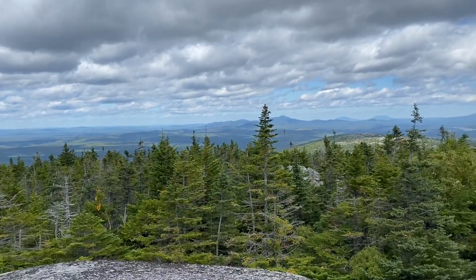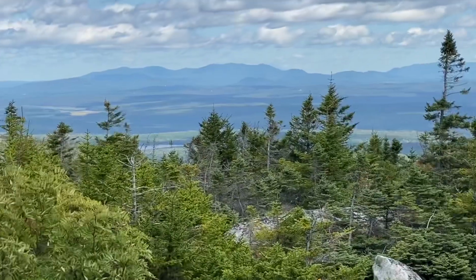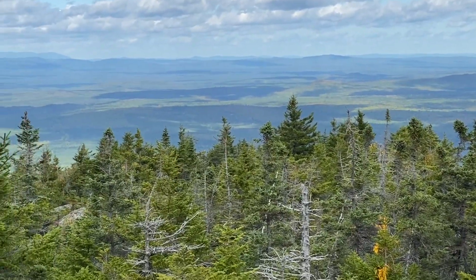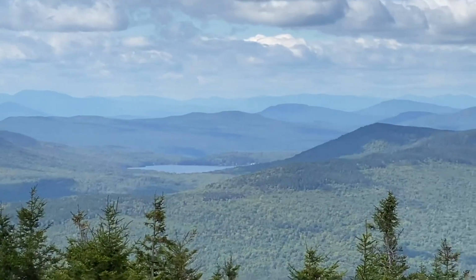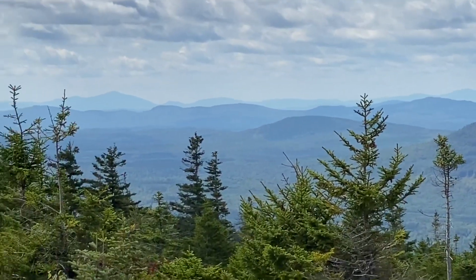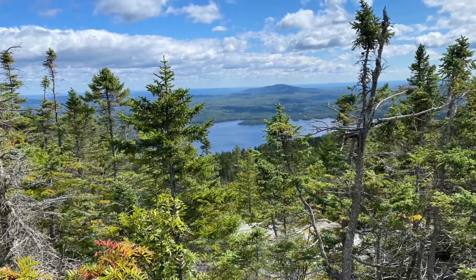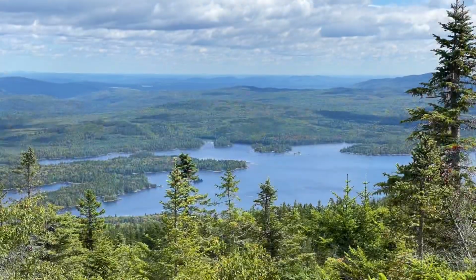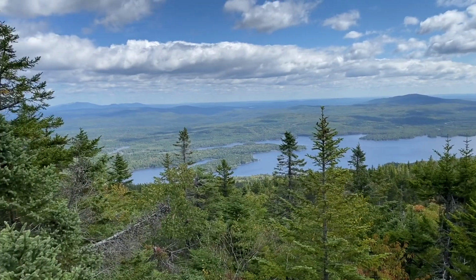All right, now here's a view from Moxie Bald, which is really, really nice. Talk about wilderness. So kids, here's some more Maine for you. Man alive.